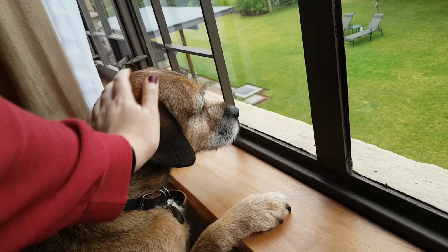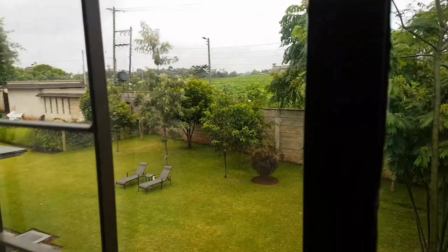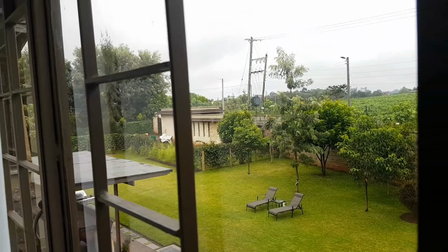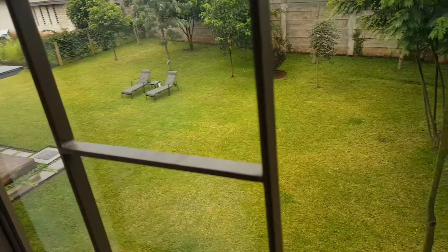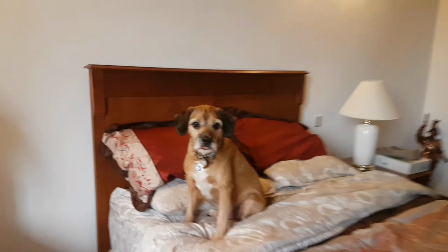You guys have to check out this view. Coffee plantations all in the background you guys see here. This is the backyard. It's gorgeous. It looks a little gloomy out there. It was raining last night and they still have the rainy season right now, so might rain today. We'll see. Hello. Hello. Good morning.